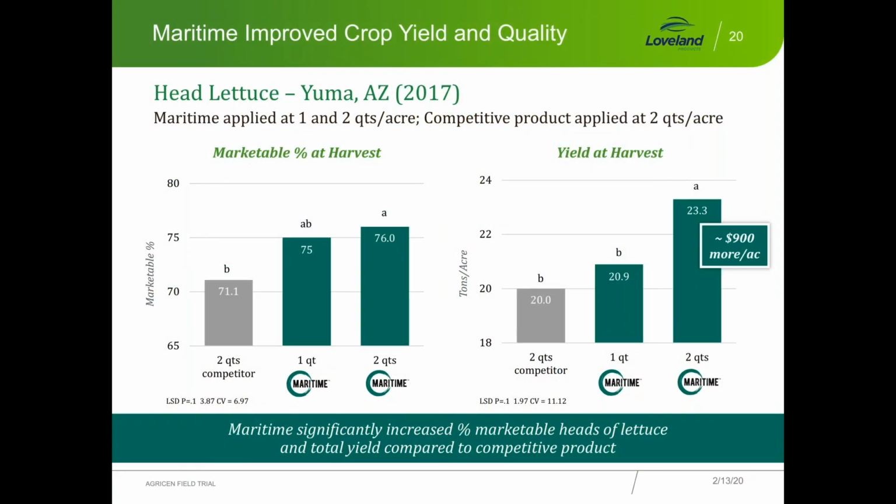So we started developing the Maritime product in the summer of 2016. Pretty quick, we were able to get the system to a maturity where we could actually put some of that product in the field. So I took the product to Yuma, Arizona in a replicated trial that we harvested in early 2017. And the first trial in the field was head lettuce. You can see some of the results from that trial where we used a competitive product in the marketplace at 2 quarts versus the Maritime product at 1 and 2 quarts.